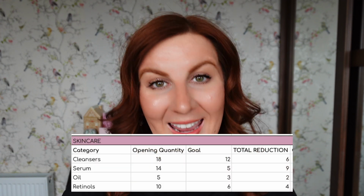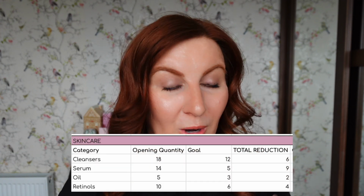But because it's not a key part of my routine, it is something I do forget that I have and that I need to work through. So I'm putting a goal in so that I am forced to reflect on it even at the end of the quarter and remind myself, oh, I hit that goal, I need to make an effort to pick a facial oil up and start using it. Retinols, I'm opening with 10. I want to get that down to 6, so that is 1 per quarter.